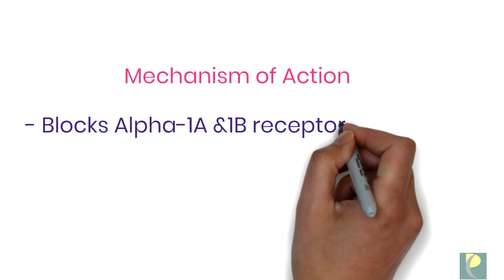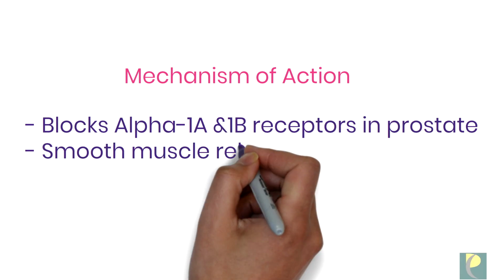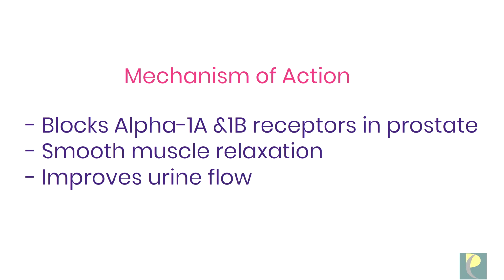Mechanism of action. These drugs block alpha-1A and alpha-1B receptors in the prostate. This blocking of the receptors causes prostatic smooth muscle relaxation, which results in improved urine flow.